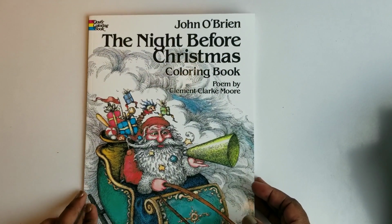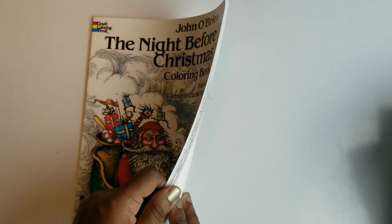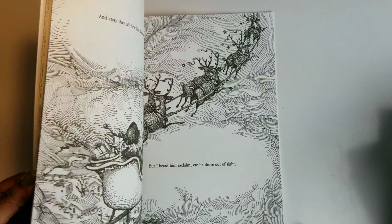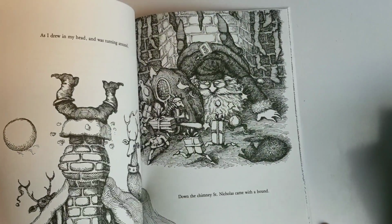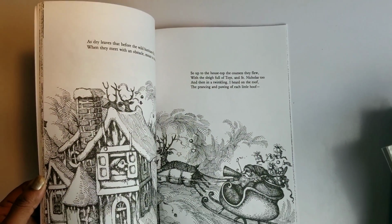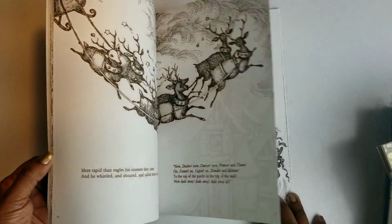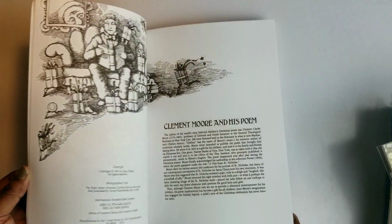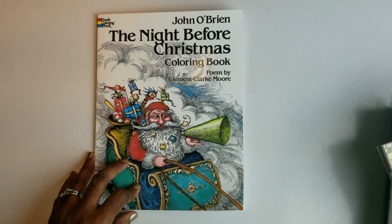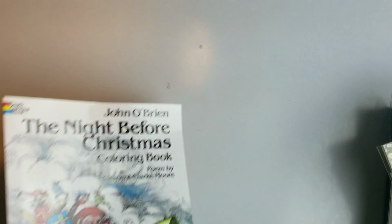All right, now let's get to some things that I purchased. Okay, so I got the Night Before Christmas coloring book by John O'Brien. And I like this because it's kind of like etchings style. Kind of like vintage, and I like vintage. So that was actually on sale on clearance, I guess, for like $3. So I got that.